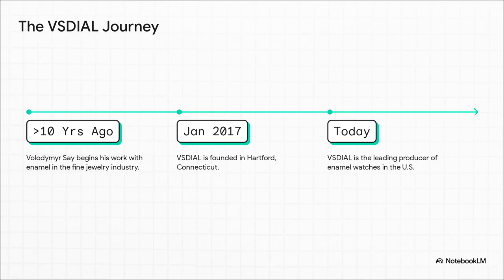He basically brought this amazing European tradition right to the US with a really clear mission: to take a person's artistic vision and turn it into a completely unique timepiece. And today, they're a leading producer of these incredible watches in the country.